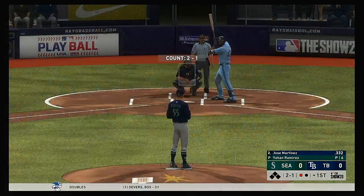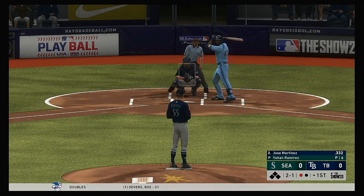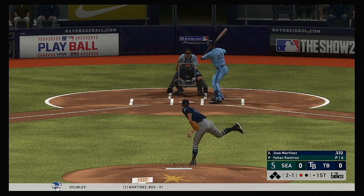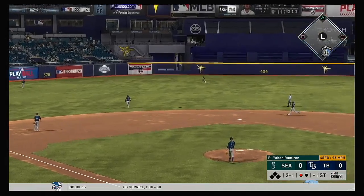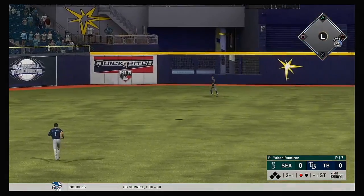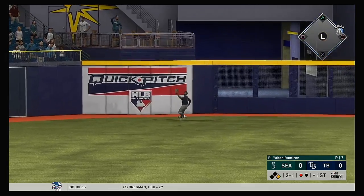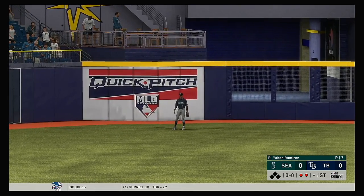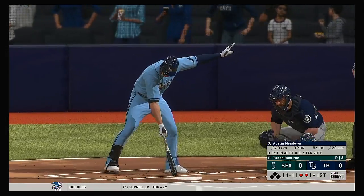So next to the plate for Tampa Bay, Jose Martinez, hoping to stay hot as he came through with a 4-hit contest yesterday afternoon. And he grooves the fastball there. This is hit high and deep out to straightaway center field. And he will run this one down. A good read off the bat for the second out.